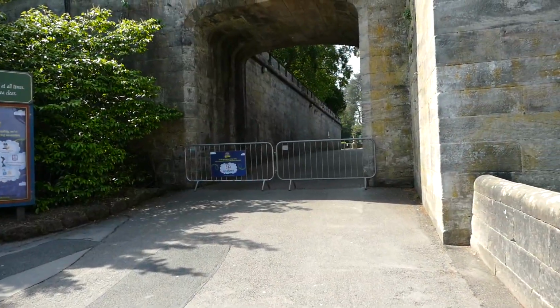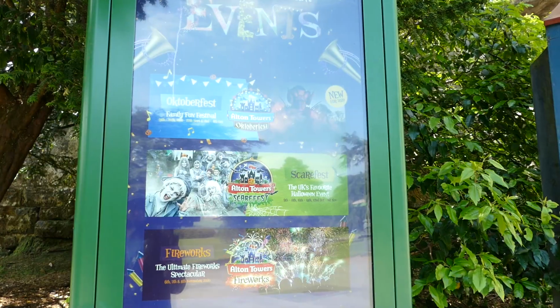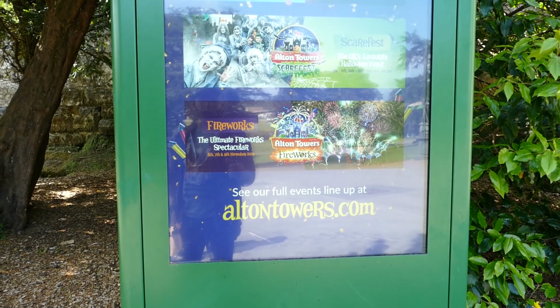As we're heading towards Dark Forest, obviously we can't get through here where Hex is and Cloud Cuckoo Land. I'd like to know what's going to be cracking off with Oktoberfest, obviously Scarefest and fireworks, if that is even going to be going ahead.